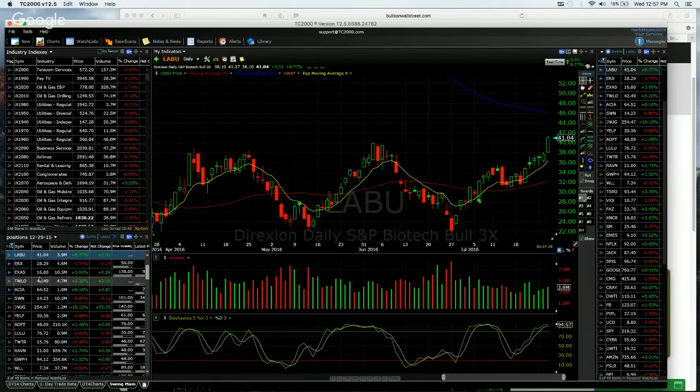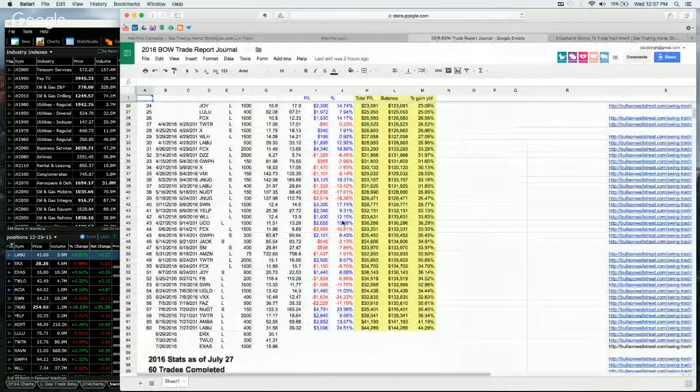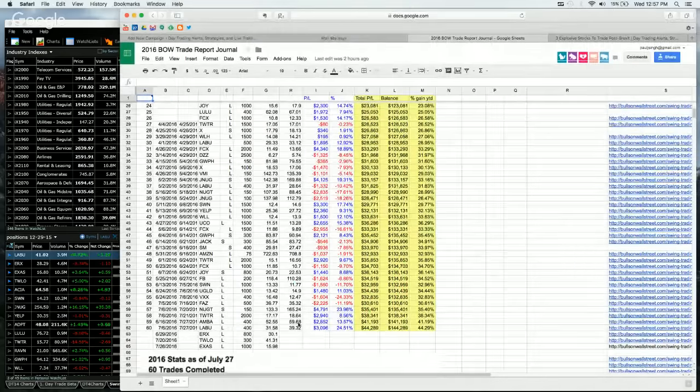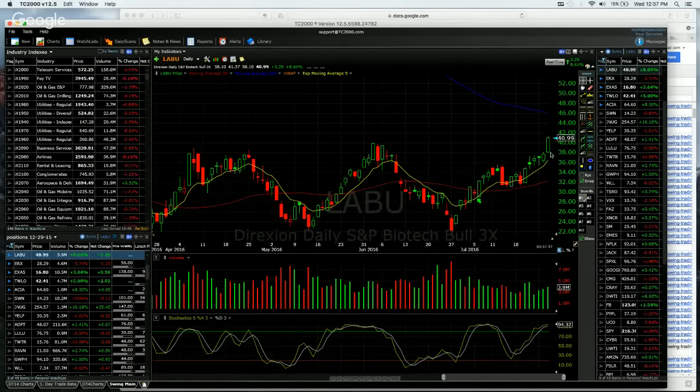We made a few other trades. We traded Twitter. You can see in the stats here, we traded Twitter. We traded AMBA, closed out AMBA today for a nice gain. Twitter, we closed before earnings, thankfully, and got a nice win. We actually shorted Nugget gold miners also for a nice win through this period. So that's what we've been looking for, the relative strength. That's why we chose biotech, and you can see how well it's done since, essentially leading the market right now, and today making that really big move.